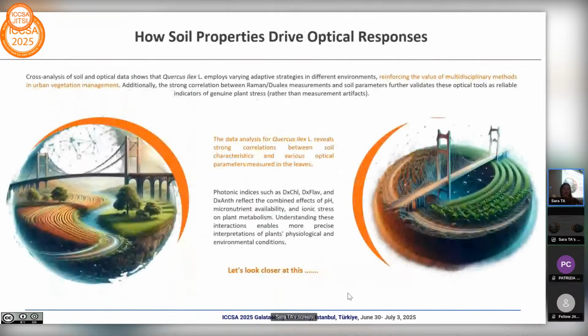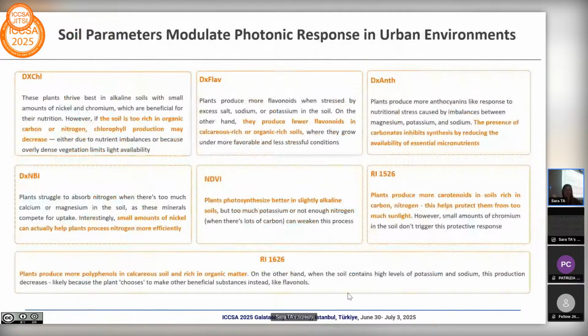So this method reinforces the value of a multidisciplinary method in urban vegetation management, because the data analyzed for Ilex reveal a strong correlation between soil characteristics and various optical parameters measured in the leaf. So we can see that if the soil is rich in inorganic carbon and nitrogen, chlorophyll production may decrease. Also, the Quercus produces fewer flavonoids in calcareous soil and organic-rich soil. So the presence of carbonate also inhibits synthesis by reducing the availability of essential micronutrients.